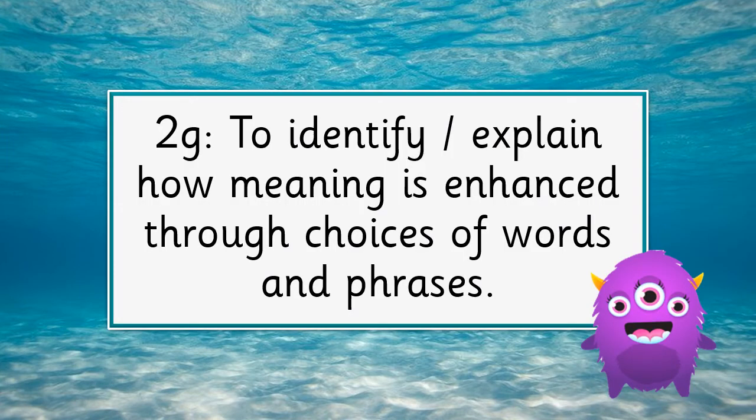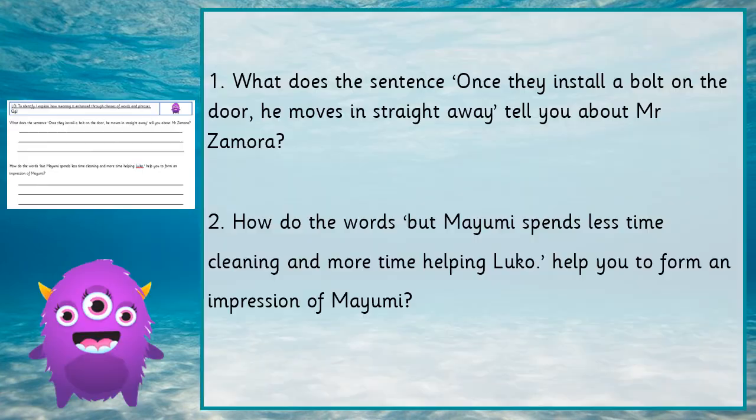Okay, you've also got the content domain 2G, to identify and explain how meaning is enhanced through the choices of words and phrases. So this is the monitor again, monitoring that key vocabulary, understanding what it means and getting that really deeper meaning from it. How is the text enhanced? How has it improved your understanding?